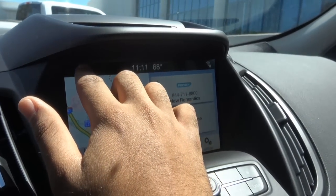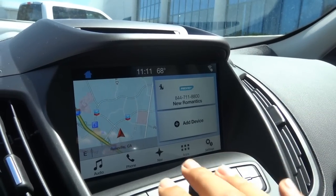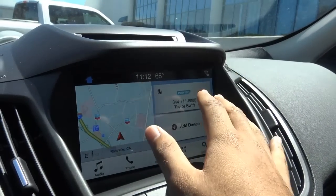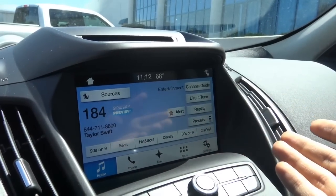Alright, so this is your home screen right here, and you have your home screen button right there, and basically you could configure it how you would like. And it shows you pretty much everything you want to know, such as your navigation and then your audio source and then your Bluetooth device too. Coming to your different audio sources, we do have all of the norm here.